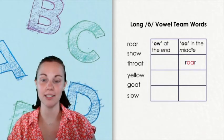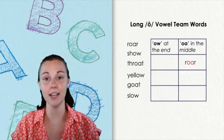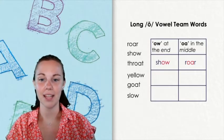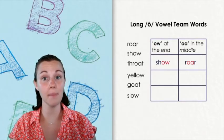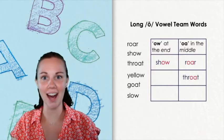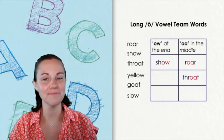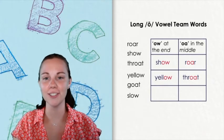The second word says show. Do you hear long O at the end or in the middle? I hear it at the end too. The next word says throat. Do you hear it at the end or in the middle? I hear it in the middle. Nice job. That next word says yellow. Is it at the end or in the middle? I think so too. There it is in our chart.